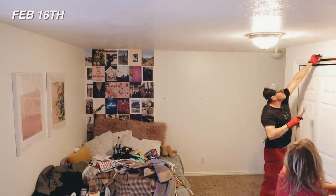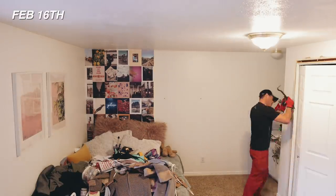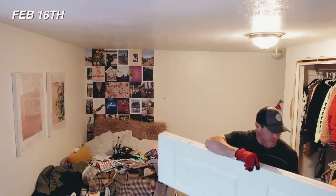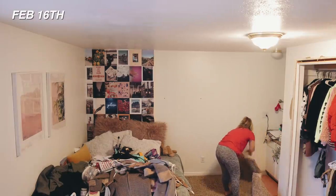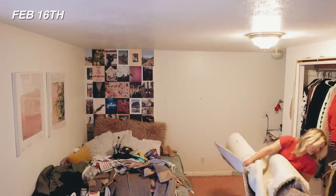Yeah. So here you can see everything on my bed. They're actually taking apart all of the baseboards around my room. They started with taking off my closet doors, and then ripped off the baseboards, and then they started ripping the carpet out. You can see what's going on.